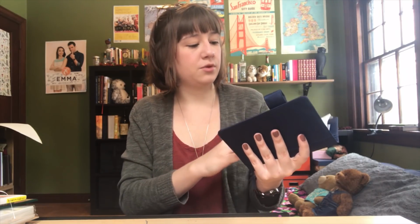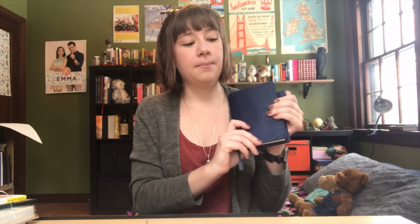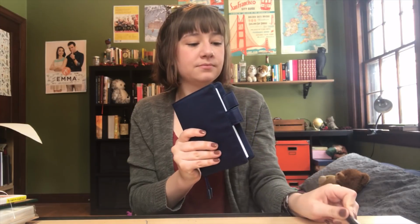Let's see if I can flip to a page. So this is today, and one of the things on my list today is film San Francisco haul video, so I will be able to check that off, which is pretty exciting. This is used as my daily planner with my, right now, Pilot Metropolitan in fine. But that pen changes around a lot, as does the ink, as the year goes on.